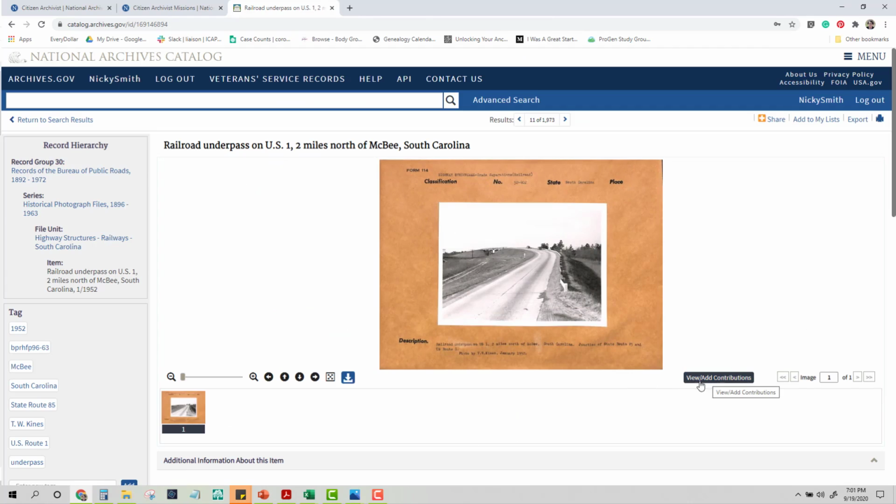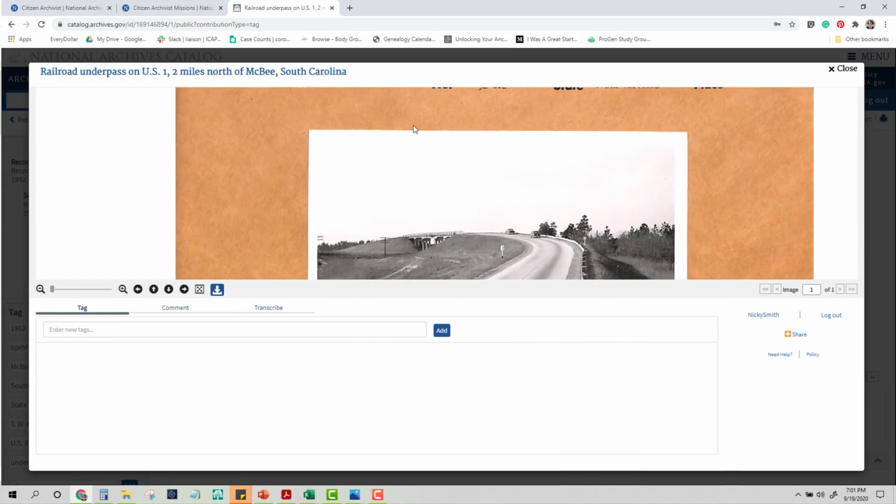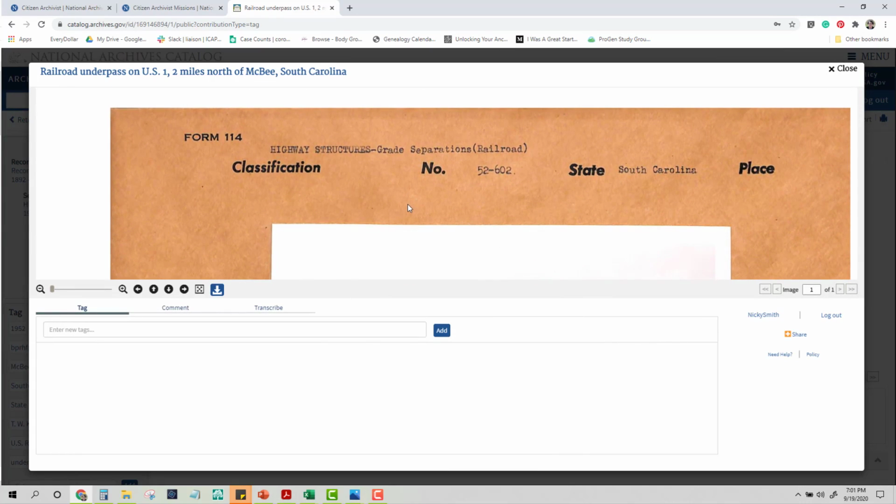And right here it says view or add contributions, and we look and no one's added anything. So we can add a tag here and just think about the different things that you may want. When you look at this image, what does it tell you about? We'll start here at the top. It says South Carolina.